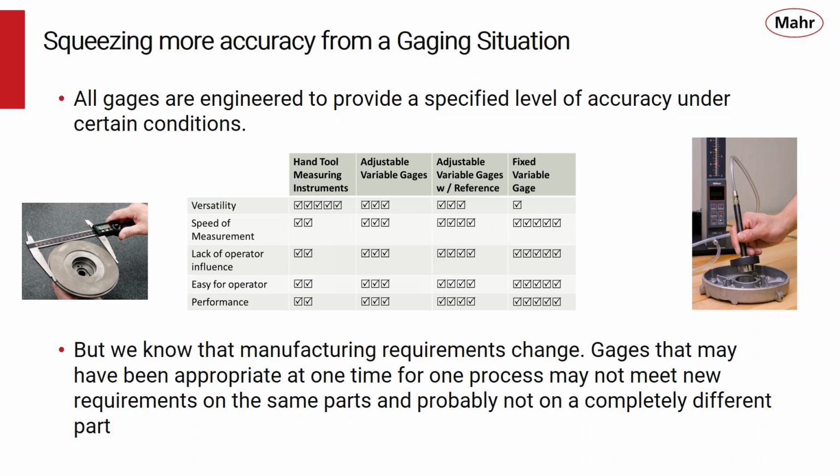But with the things happening and changing in the world, manufacturing requirements change. Maybe those tolerances that we used a bore gauge for previously have tightened up. So the gauges that were used at one time for one process may not meet the new requirements on the same parts because they have a tighter tolerance, and certainly they probably won't work on a completely different part.